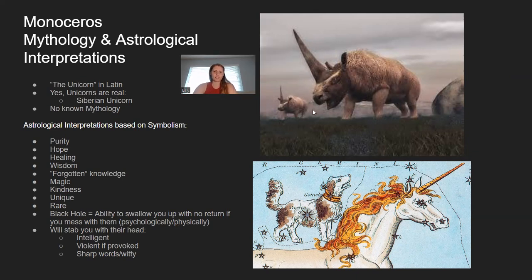As we can see, this is a Siberian unicorn, with a massive tusk for a head.